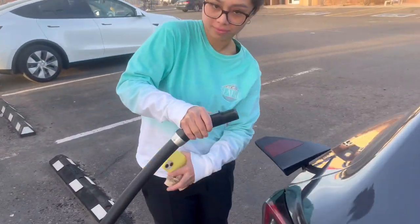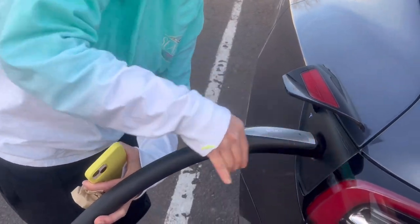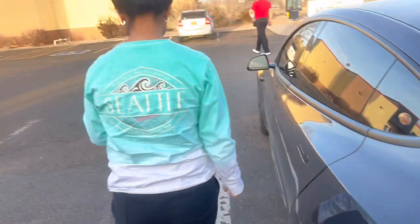Made it to Holbrook. Come on. So that stretch from Flagstaff to Holbrook, that hour stretch, what do you think? Was it entertaining or boring? It's boring. It wasn't too bad. It was a boring route.